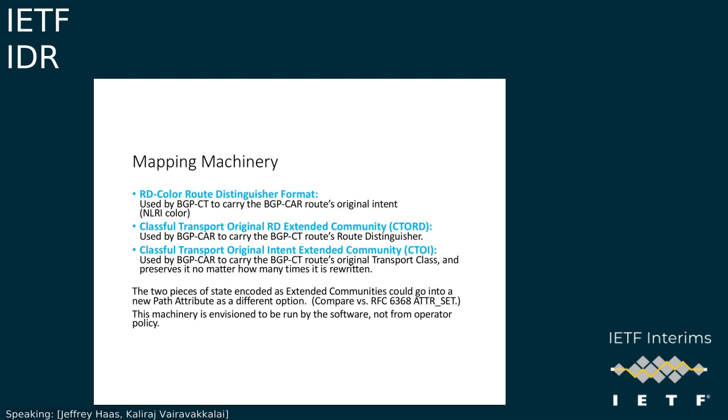And the delete procedures, basically you don't want to be carrying around somebody else's protocol clutter when it's not relevant to your procedures. So the intent is to basically say, once you've done the remapping behavior, throw away the trash. So about the third point, were you saying that the original route was a CT route? That would be an example, yes. Okay, because the RD color is already there for carrying the color of the CAR route. So remapping can be done.